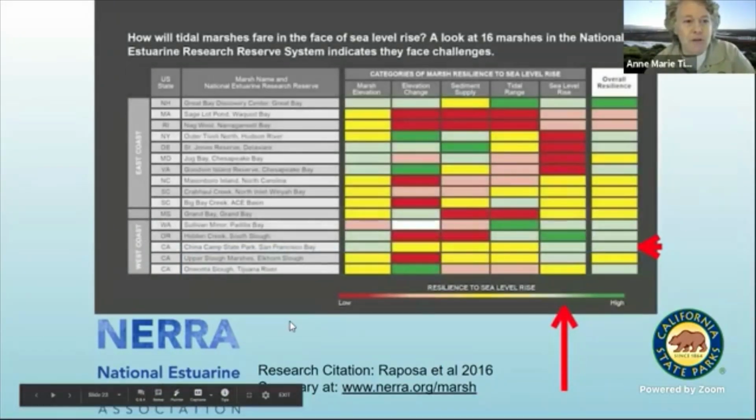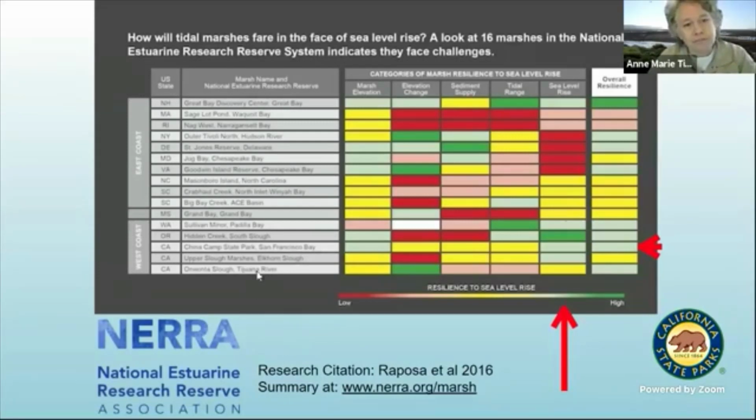This shows several of the reserves, most of them on the East Coast. These are all the different reserves. And again, how will the tidal marshes fare in the face of sea level rise? You can see we're here on the bottom. Yellow means not so great, red means really low resilience, and green means high resilience. When it comes to sediment supply and tidal range, we're getting a little bit towards the low side, but the marsh elevation is kind of okay.